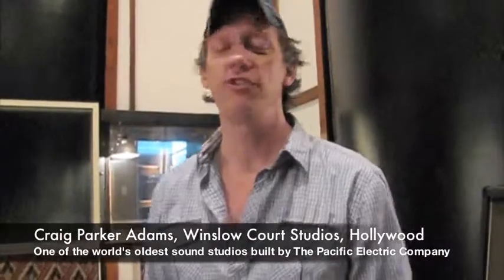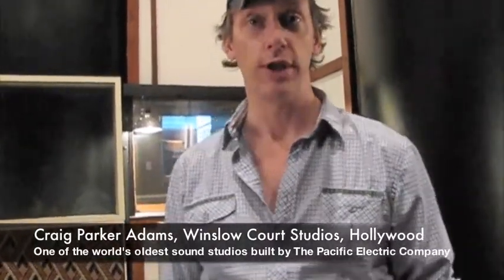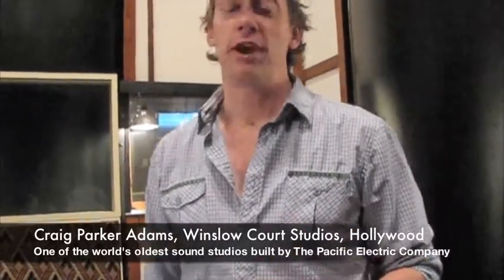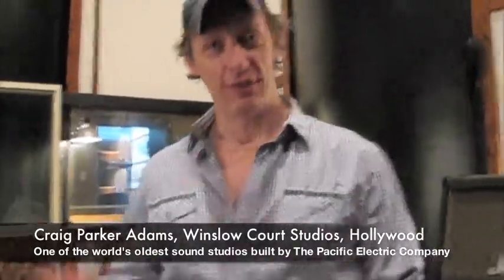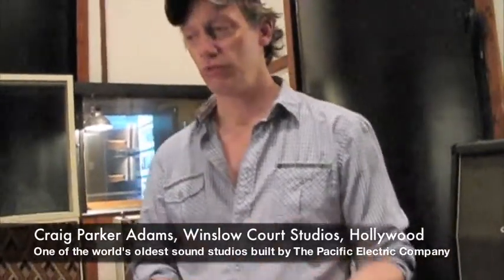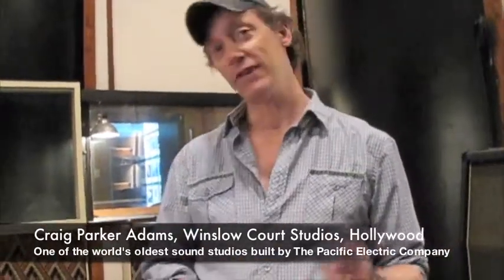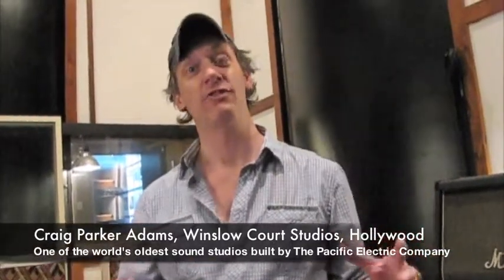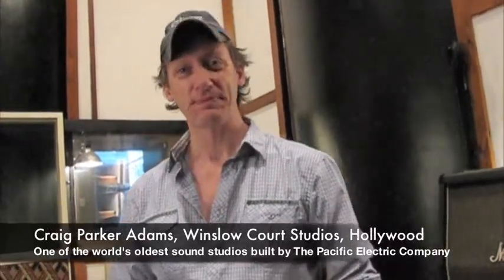She came over and brought me newspaper clippings and photos, and then I got the real story. Which was used for silent films. No, it wasn't used for silent films. The story, and this is on the website, is that the Pacific Electric Company, which was the cable cars in Los Angeles at the turn of the century, the red cars, like in Roger Rabbit, the red cars were everywhere, and the guy who owned that was very wealthy.